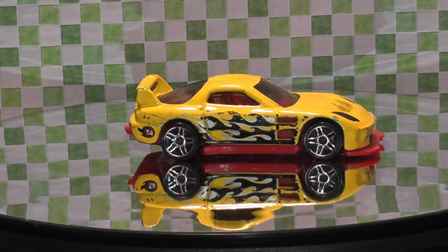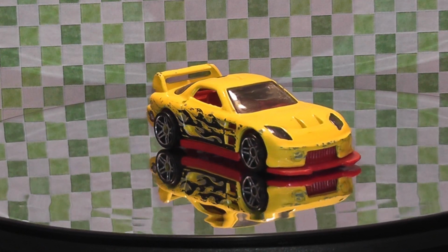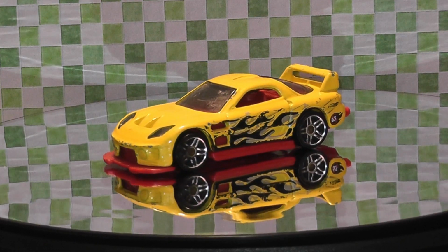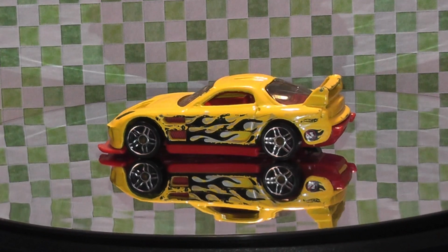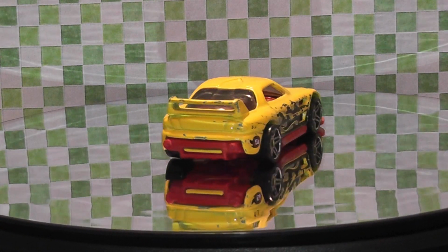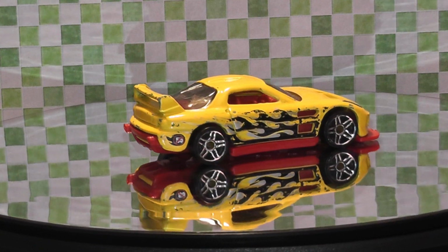So, to kick off episode 59, we have this 24/7 from a 2013 5-pack. Loosely based on the real FD3S RX-7, it was designed by Dave Weiss and was produced from 2003 to 2016.